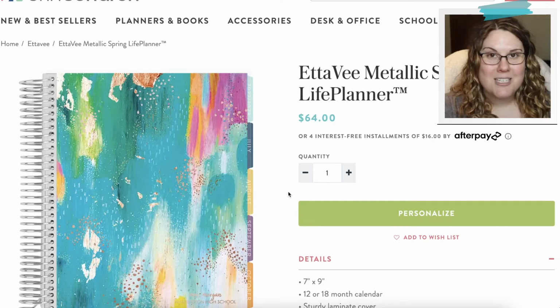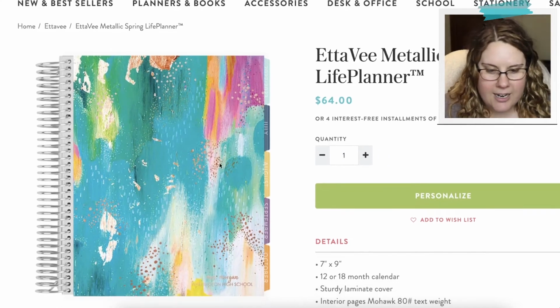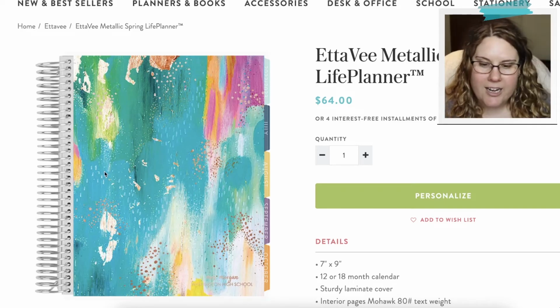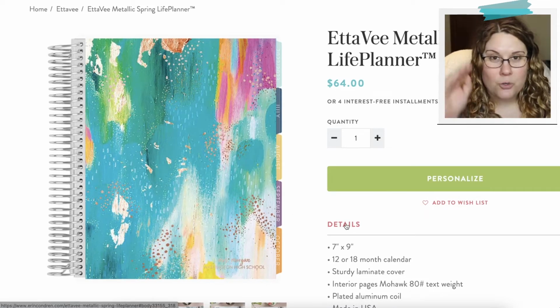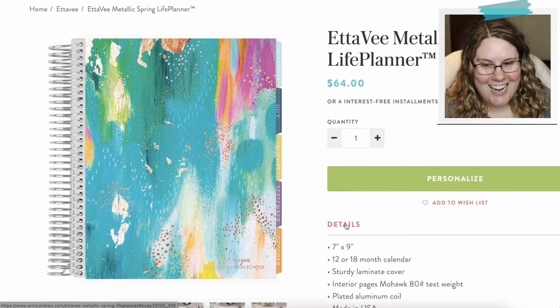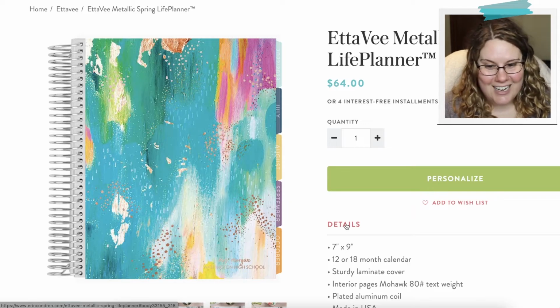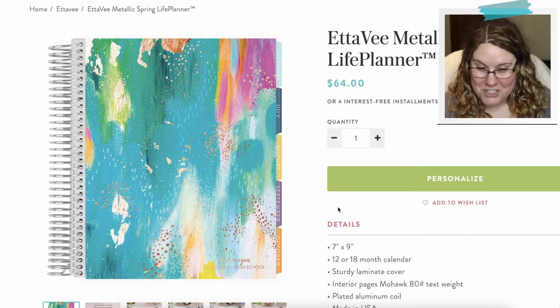Oh, by the way, speaking of metallic, the last one had what I think is holographic foil in little spots. It wasn't a ton, but there was a little bit. It was pretty, kind of the way some of these accents are in this design, except obviously a little bit more leopard print. Anyway, here we have the metallic Spring Life Planner, or cover design, whatever. I do want to point out the irony of the fact that I believe this released in late July or August, and it's called a metallic spring cover. Nothing wrong with that, nothing wrong with this design, but I find the irony funny, seeing as both EttaVee and Erin Condren are based in the US, and it's very much summer here.